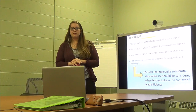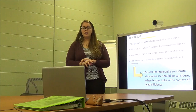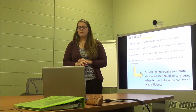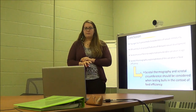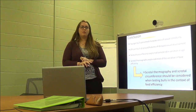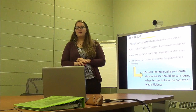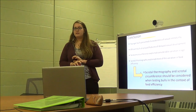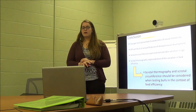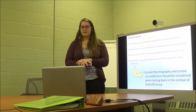So in conclusion, the younger bulls presented characteristics of sexual immaturity, while efficient bulls displayed features of delayed sexual development. And scrotal circumference explained considerable variation in age, while scrotal thermography explained most of the variation in residual feed intake. And this suggests that scrotal thermography and scrotal circumference should be traits that are considered when testing young bulls in the context of feed efficiency.